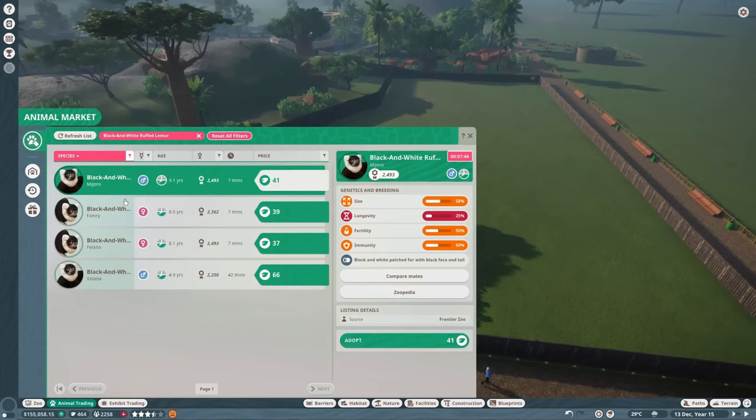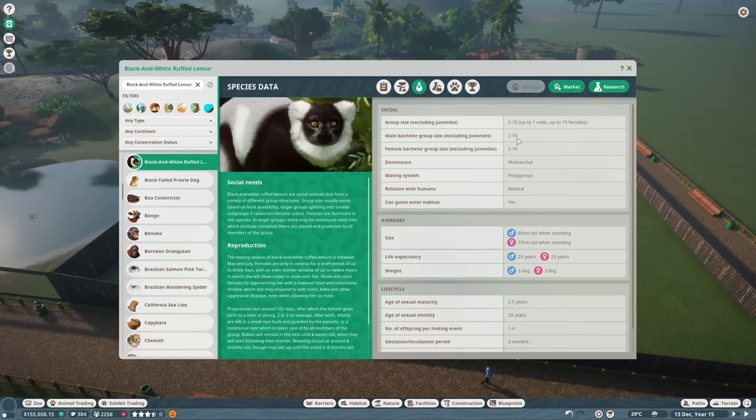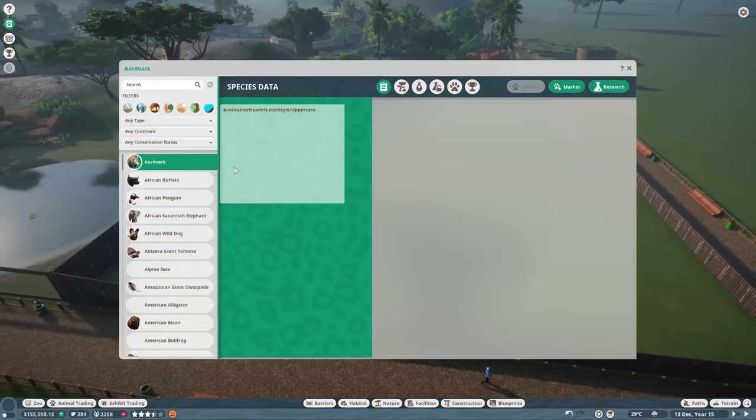We need two. I think we need at least two. I'm going to get this one and... Oh, I don't want this one because it's got no fertility. We want them to breed. I'm going to get these two. What groups do they need to live in? So let's go for the lemur. I think it's the black and white ruffed lemur. They need 2 to 16. So we could just get two of each type if we needed to. And then that would probably be okay.